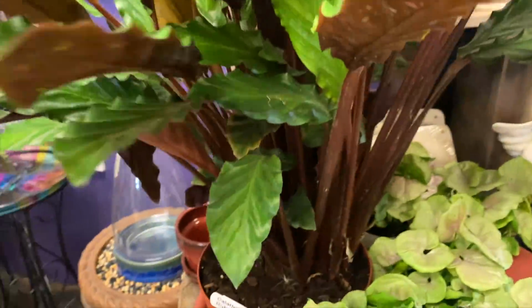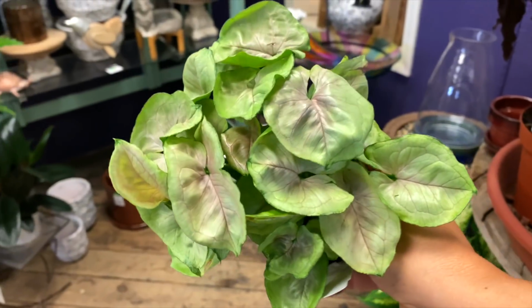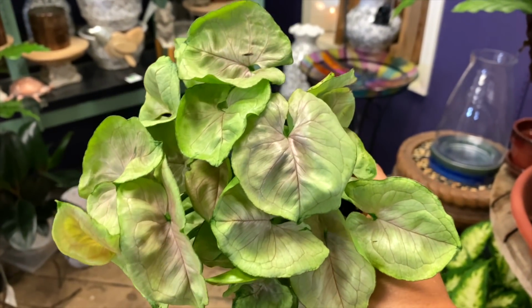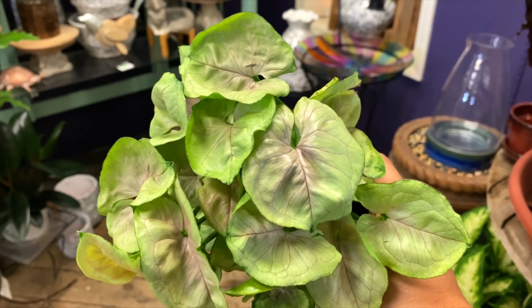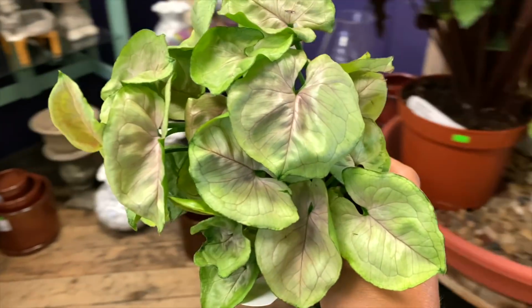Now these are a Syngonium called Roxanne. Yes. They almost have like an antique-y vintage vibe to me. Their coloring is beautiful. Kind of that mauve pink in the center. The shiny, glossy look to their leaves, the creamy green. Just a really beautiful combination.